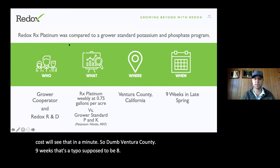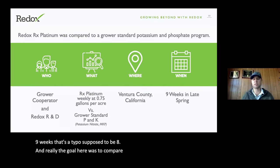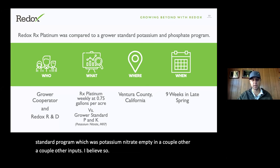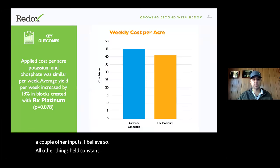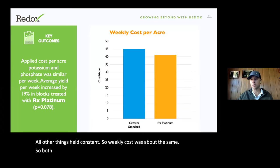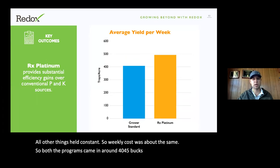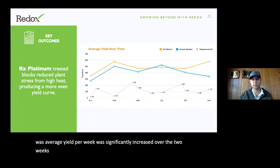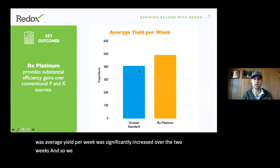And really the goal here was to compare RX Platinum versus the standard program, which was potassium nitrate, MKP, and a couple other inputs, I believe. So all other things held constant. So weekly cost was about the same. Both programs came in around $40-$45. But what we saw was average yield per week was significantly increased over the 2 weeks. So we saw about a 17% bump here in yield between the 2 weeks.